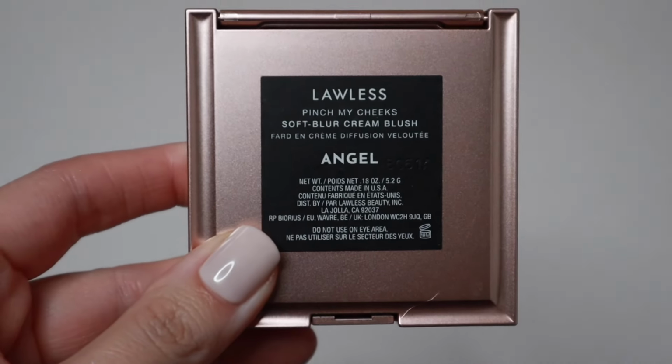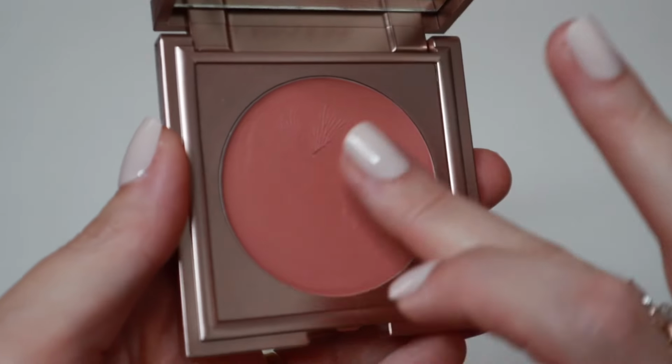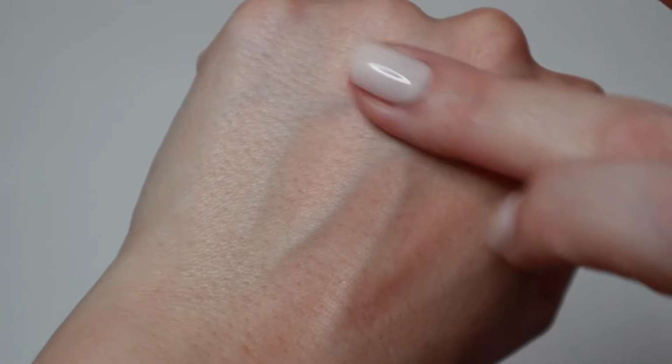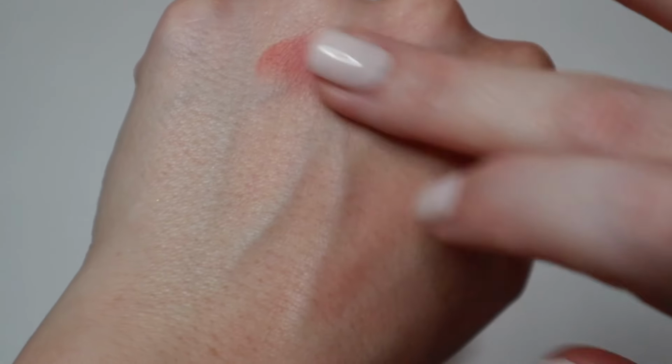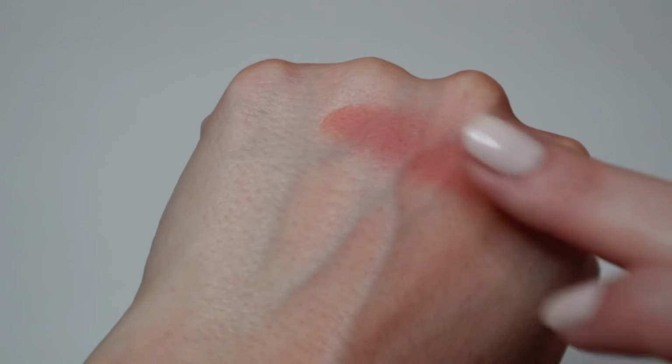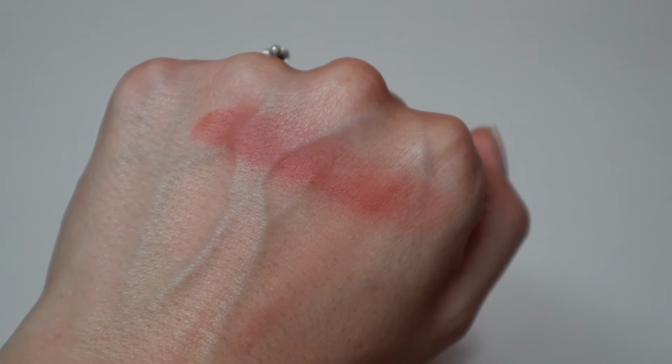This is their Pinch My Cheeks Soft Blur Cream Blush, and this one's in the shade Angel. This is gorgeous. This is a beautiful shade. It's another one of those that's kind of like a perfect everyday kind of shade. As you can see, just so pretty. I'd like to look at some of the other shades too in this line, but for now I'm content with this shade.